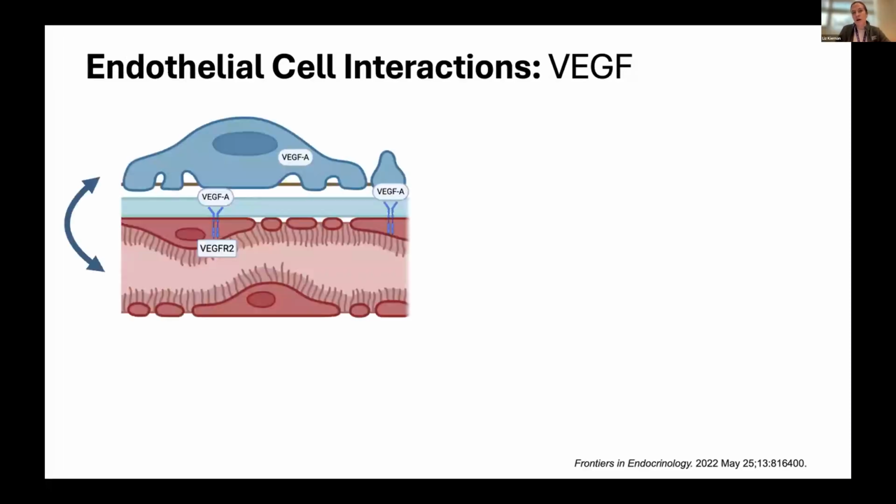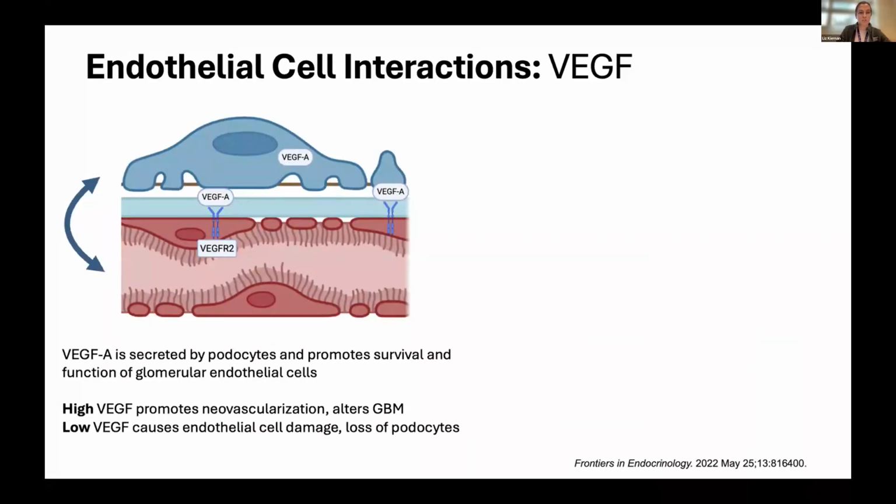Finally, I'll talk about VEGF, which is important for all those interested in angiogenesis and diabetes. And in the kidney specifically, VEGF is actually released by podocytes, and it binds to receptors on the endothelial cells, which are the VEGFR2 receptors. And this is a really important interaction for paracrine signaling because it's a survival factor for endothelial cells. And it's really held in a close balance because too high of VEGF will promote neovascularization and destruction and injury to the GBM, whereas low VEGF will cause endothelial cell damage and eventually loss of podocytes.